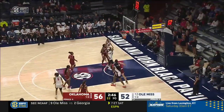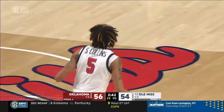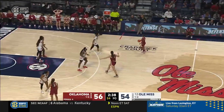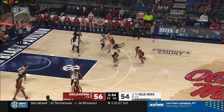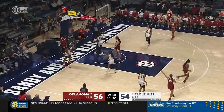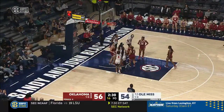Look at right here, Ole Miss trying to push the ball. Smutter Cowan, nice little fake turnaround jump shot. She's got 15 now, 4 of 10 from the field. Still hasn't hit a three-pointer. 0 for 4 from three-point range, but has made 7 free throws. Nevaeh Tot changes gears, and Richardson says, oh no. Not today.